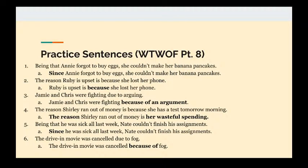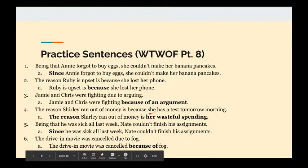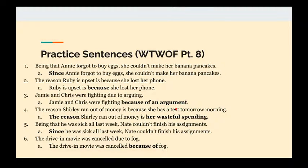Sentence number 4: "The reason Shirley ran out of money is because she has a test tomorrow morning." Sorry, I just realized, in the two sentences, I forgot to change this first part. It should be "is because of her wasteful spending." But here the correct sentence is "The reason Shirley ran out of money is her wasteful spending." This is what I was trying to implement in sentence number 2, but the patterns didn't really work out with the sentence. So you can either say "X is because of Y," or you can say "The reason X is Y." That is the example right here: "The reason Shirley ran out of money is her wasteful spending."